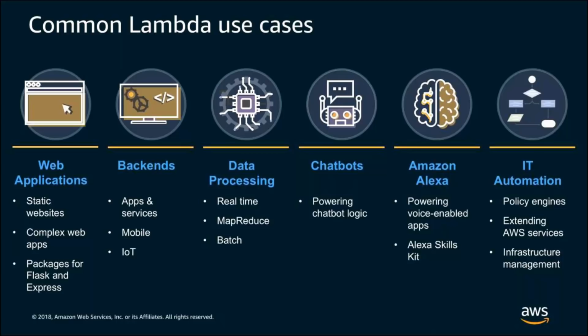Amazon Alexa. So if any of you have an Alexa-powered device at your home or at your office, many of the things that you ask Alexa to do are actually powered by Lambda behind the scenes. And so the Alexa team says that Lambda is the best place to build and run your Alexa skills. There's skills kits and SDKs today for Node.js and for Python. And so it's pretty straightforward and easy. It's actually a lot of fun to build an Alexa skill, and it's a great way to learn about Lambda and serverless as well.